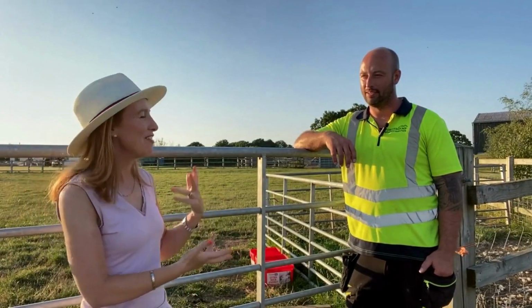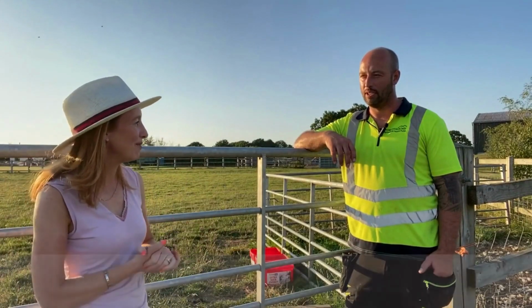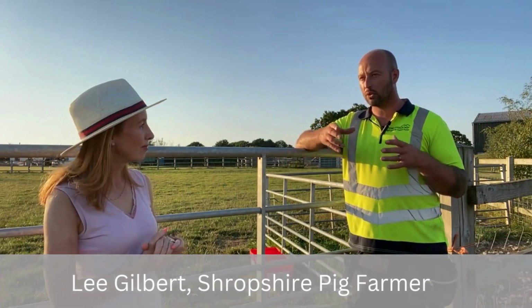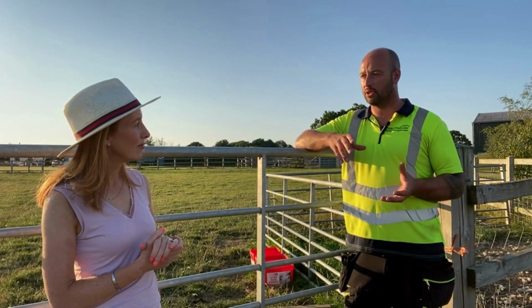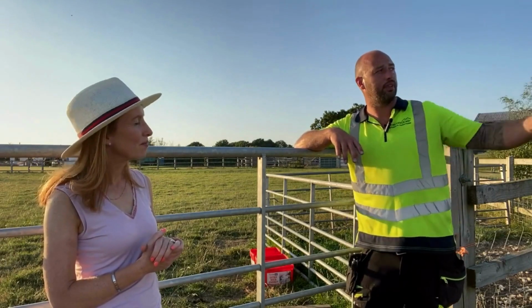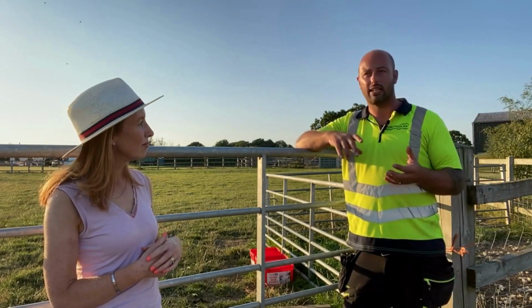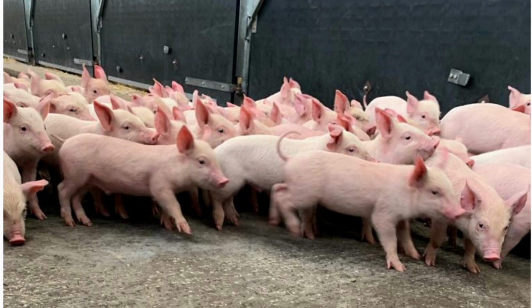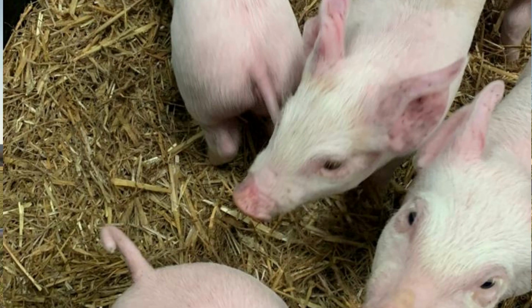So Lee, just give us an overview. What's happening on this farm here? So basically what we have here, we've got a pig rearing enterprise. We've got just a little under 2,000 pigs on site in these two buildings that we've got here, and we take them in at 7.5 kilo, which are about 12.5 weeks old, and we keep them through until they're about 110 kilo, and then we send them off once they're fat for slaughter.